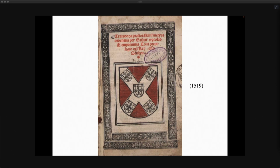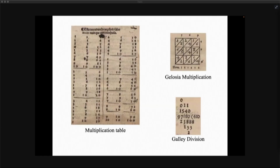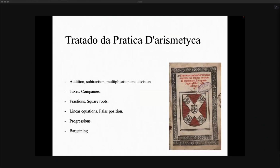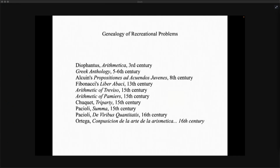But what is interesting about this particular book is that it contains, besides the arithmetic that was common, like multiplication tables, multiplication algorithms, the division algorithms, and so on, several useful things for trade, like fractions, percentages, proportions, and so on. But it also has a big collection of problems that we now classify as recreational problems.